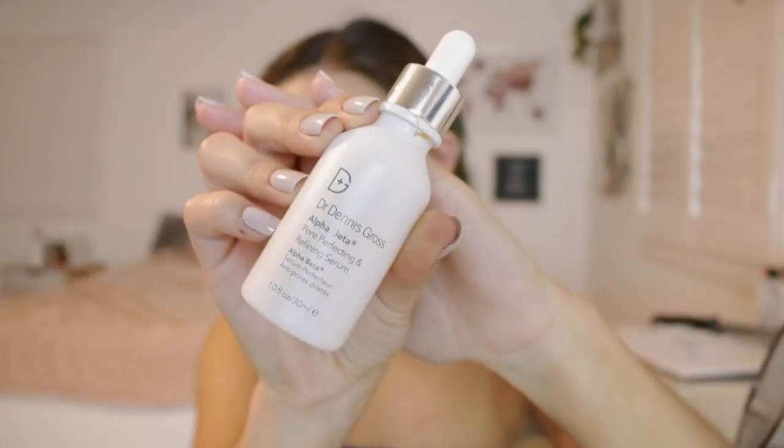So that's what's happening. So I'm gonna be using the Dr. Dennis Gross Alpha Beta Pore Perfecting Serum. I've used this and talked about it before. I just mainly place this stuff right on my nose and right underneath my eyes because that's where my pores are the most. And I'll put a little bit on my chin, even though I didn't do the microneedling there, I still will focus it there because it is quite hydrating.